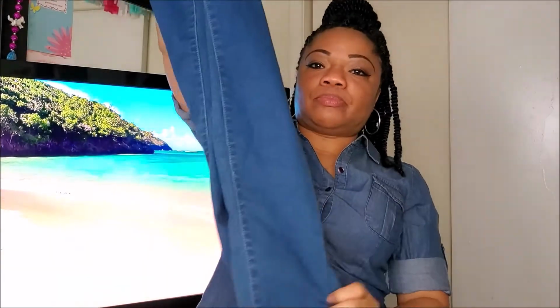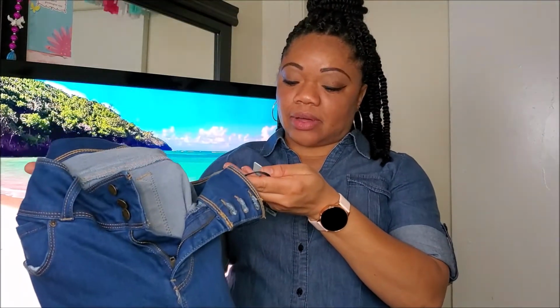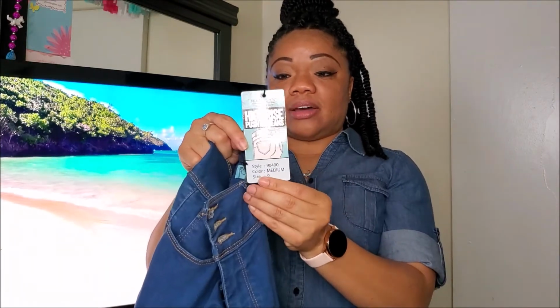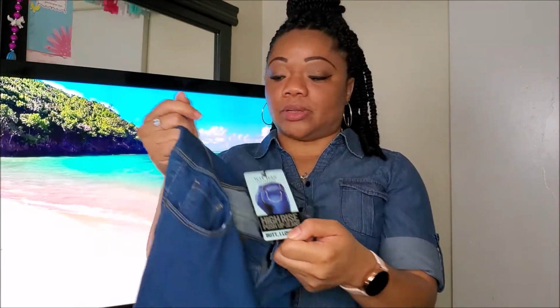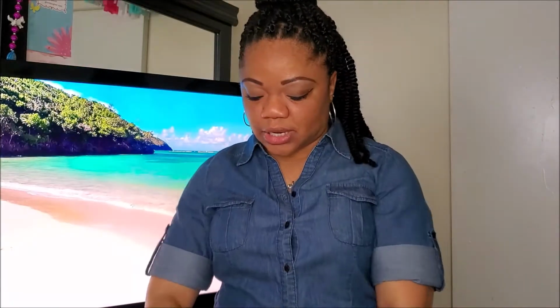These were $9, so they were $4.50. Just some regular blue jeans that I need. They have their high-rise push-up jeans, size 9, and I guess they lift your butt up a little bit, which I don't think I need any help with. But they were $4.50 as well.